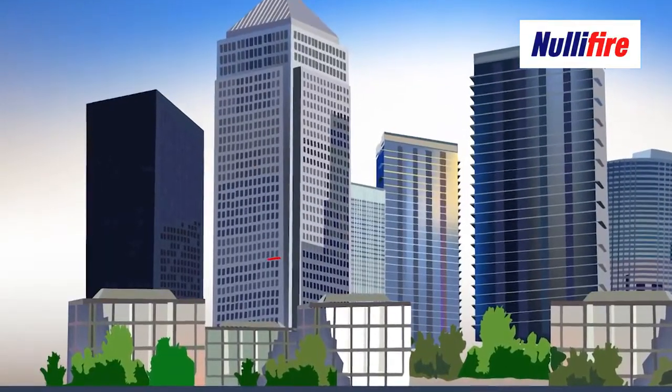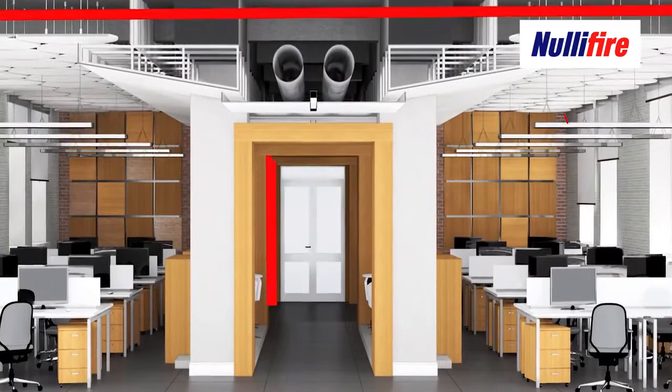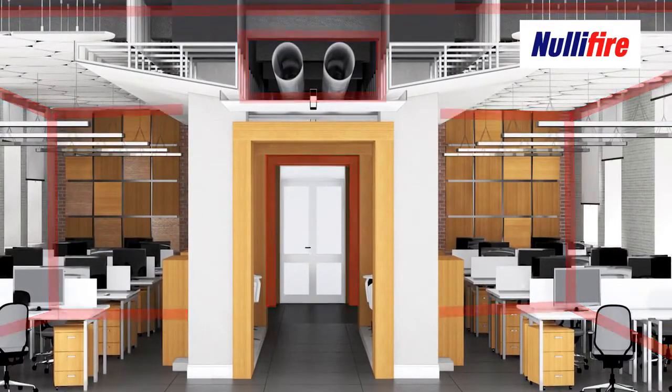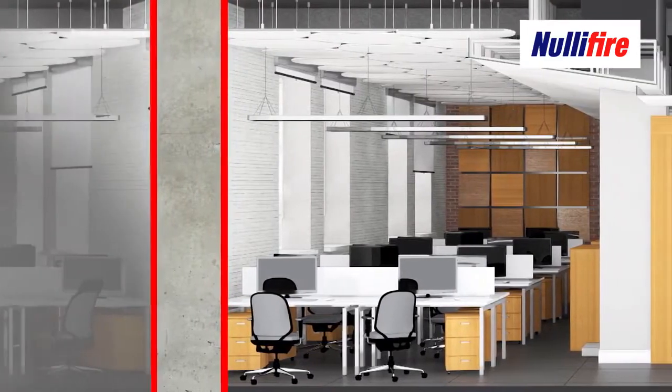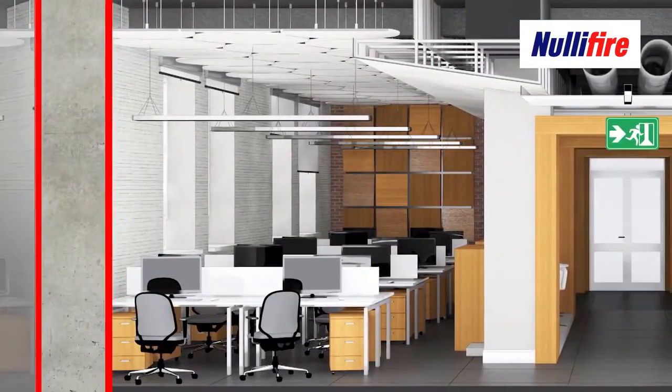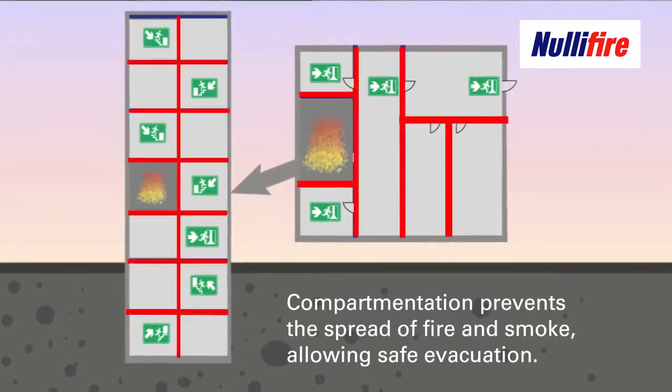National building codes are written in such a way that it's important to prevent the growth of fire by compartmentation. Compartmentation limits the extent that the fire can spread, and therefore allows people to escape, and when the emergency services attend site, to help them to finish out the evacuation and also to fight the fire.